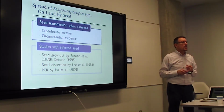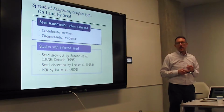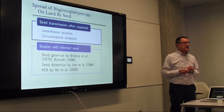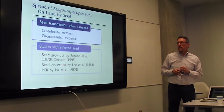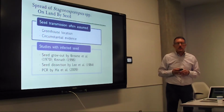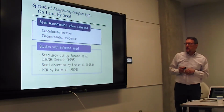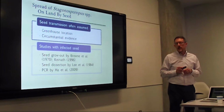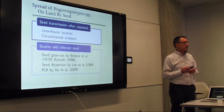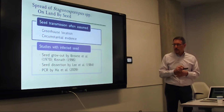I'm not saying it should be totally discounted, but in order to really prove that this is a seed-borne pathogen, you have to work with infected seed. There's one good, well-documented grow-out done in England from infected cucumber seed. I've worked a little bit with infected watermelon seed. There was the seed dissection study, and then also PCR primers that were developed at the University of Georgia, and I supplied the infected seed for that. That was based on fruit that I inoculated, and then seed turned out to be infected.